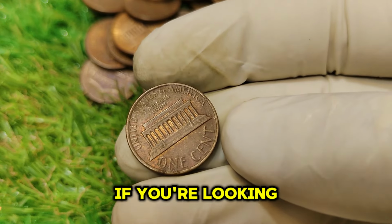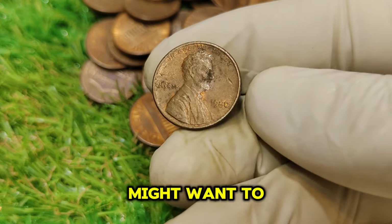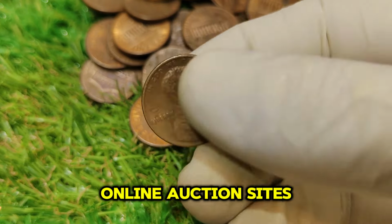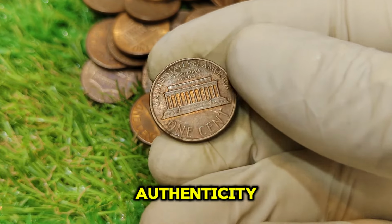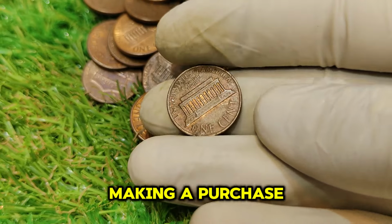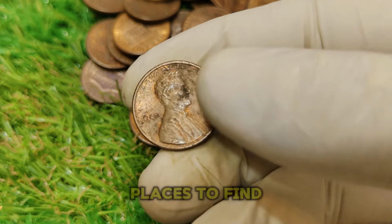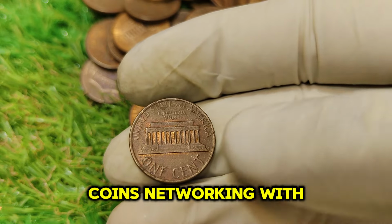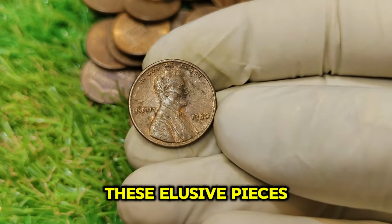If you're looking to buy or sell a 1980 Lincoln penny, there are a few places you might want to check out. Online auction sites like eBay often list rare coins, but be sure to verify the authenticity and grading of any coin before making a purchase. Local coin shops and numismatic conventions are also great places to find or sell rare coins. Networking with other collectors can also be a valuable way to find these elusive pieces.